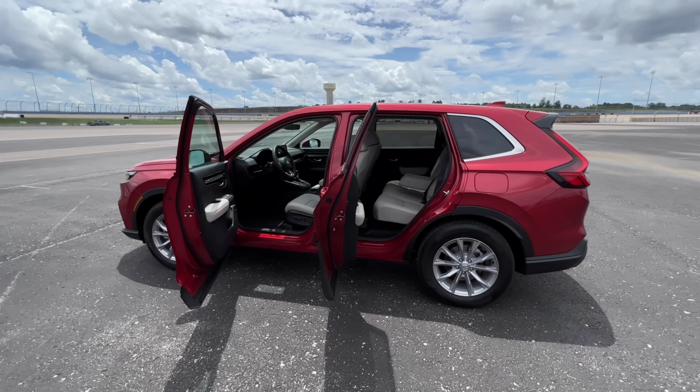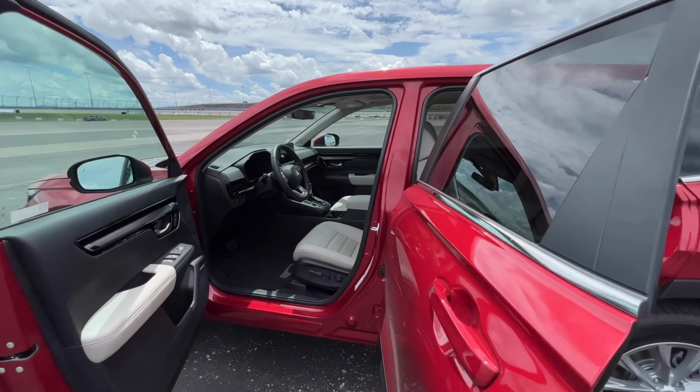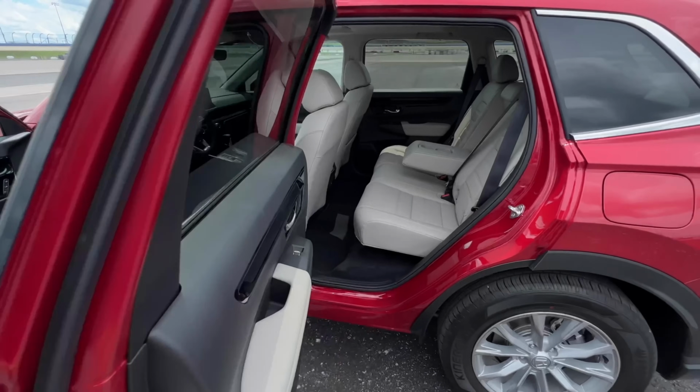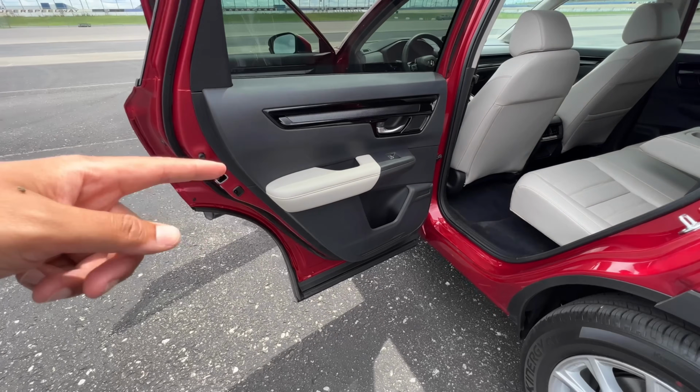All right, before I give you my opinion on how the new CRV drives, let me point out a few important daily ownership highlights that I'd love to show all of you. You have 4 cup holders, 2 in the front right there, and then you have 2 in the back right there in the center armrest. You also have some bottle holders on the doors, but those are bottle holders, not cup holders.